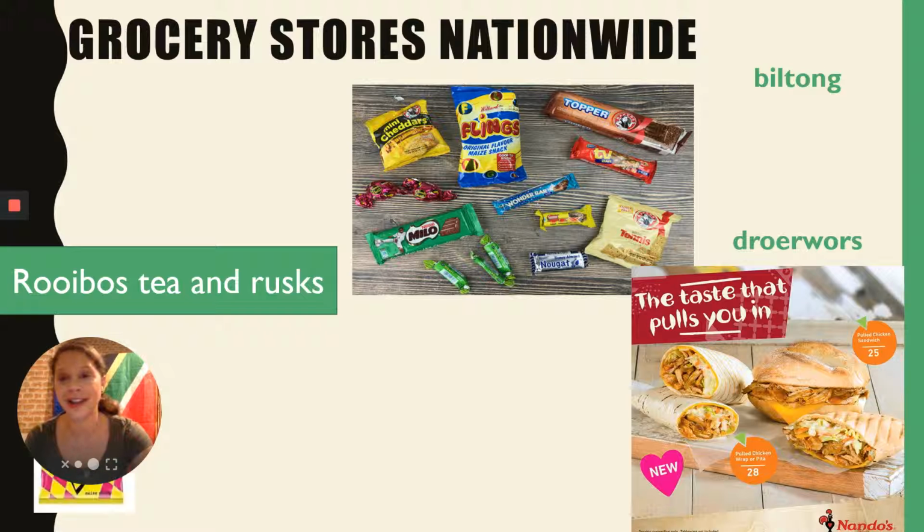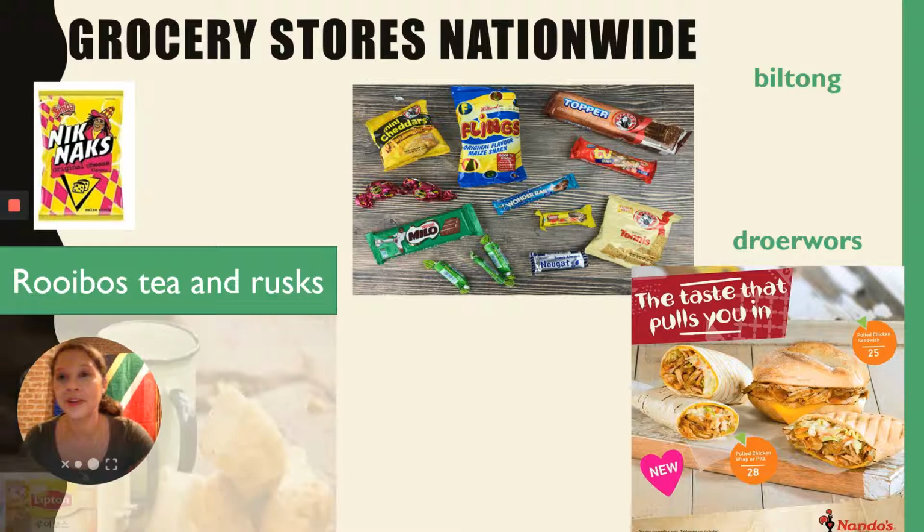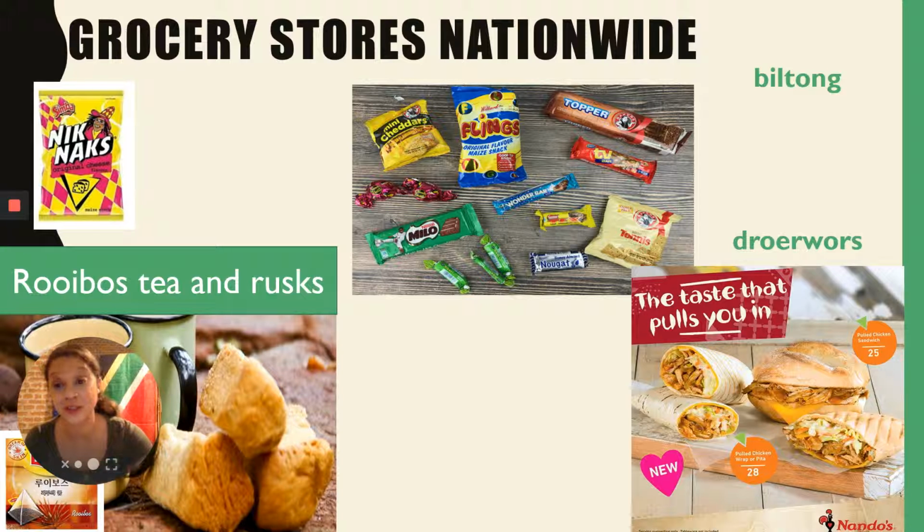Definitely something to try. For those who haven't tried before, knickknacks, so there's cheese chips, and then there's rusks and rooibos tea. Rooibos tea is really good for kids. My mother used to give it to me when I was a baby because it's caffeine-free. So babies drink it as well in South Africa. And rusks are just hard cookies, and you just dunk it and eat it. I always have to have that.